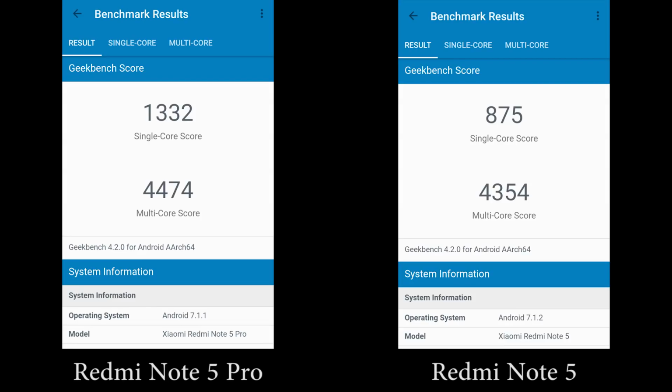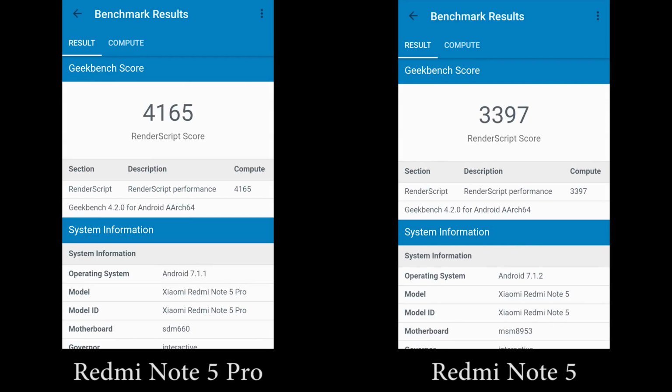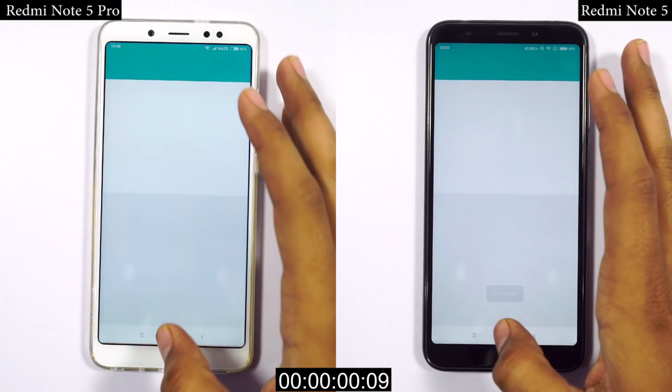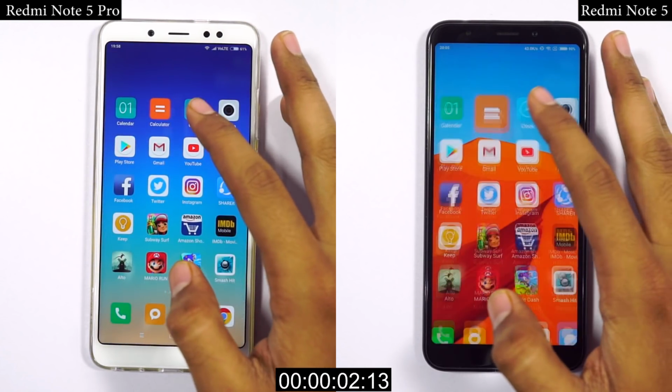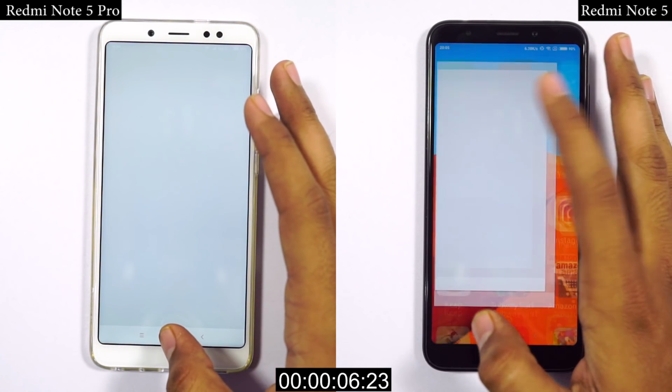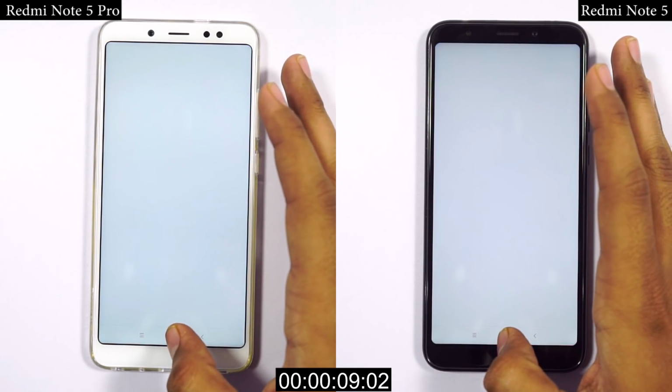Now these are the Antutu and Geekbench scores of both the phones. Now I'll start the solo speed test where I open these 20 applications on both the phones individually and you can see which phone opens them faster. By the way, both the phones are connected to the same Wi-Fi network and all the apps have been updated to the latest version. Both the phones are also running the latest version of their operating system.